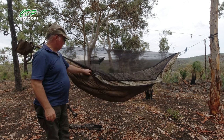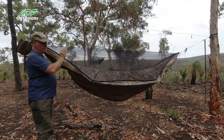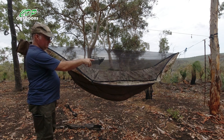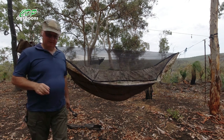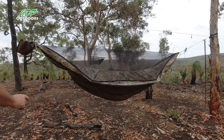So if I hold my head on the left hand side to get the view, and my feet over on the right hand side, I'll pull out the right hand one at the foot end and the left hand one at the head end, and hopefully that'll hold the hammock in a nice position on the underquilt.